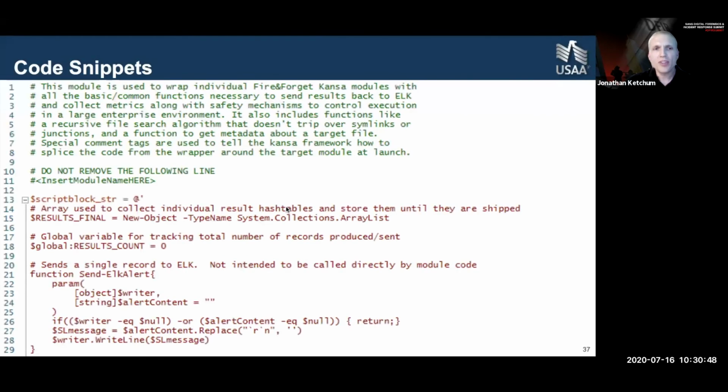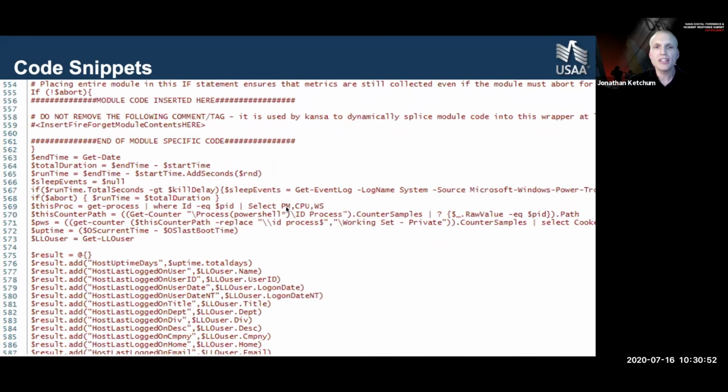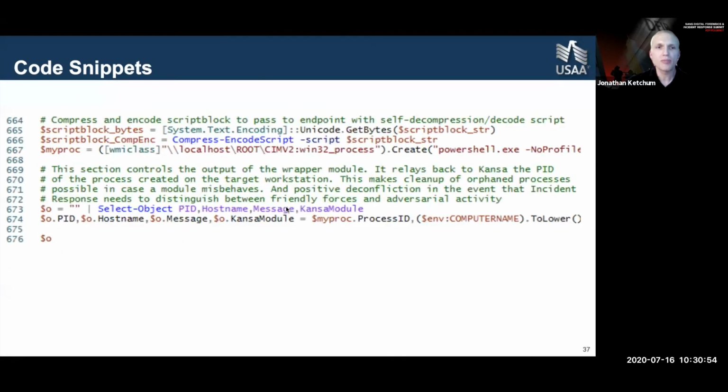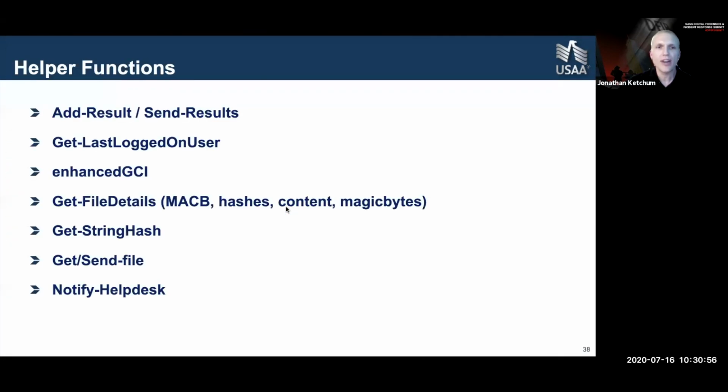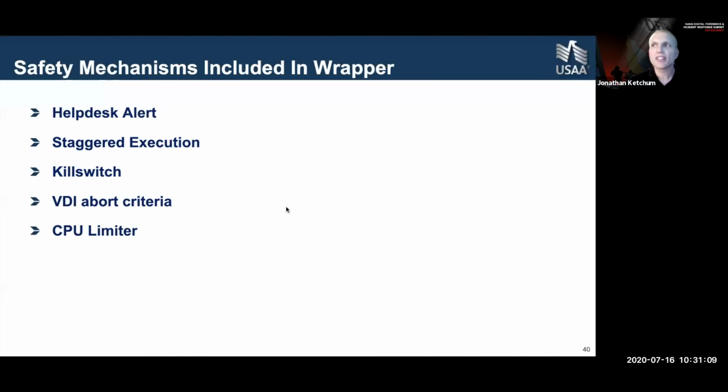There's a few code snippets here. I really don't have time to cover them. Like I said, all of this code is already committed to the open source Kansa repo in the main branch, so you can go download it right now, and these slides will be made available later. This is a list of all of the helper functions that are included in the wrapper, as well as all the metrics that we include in every single fire and forget job, and all of the safety mechanisms that are available every time we run a fire and forget job.